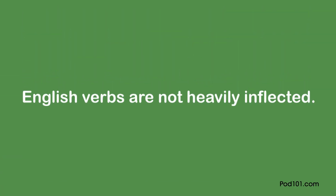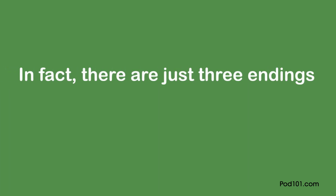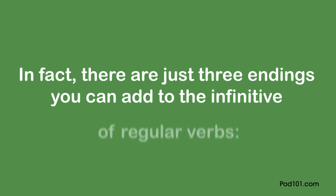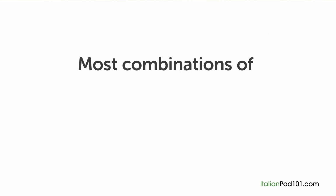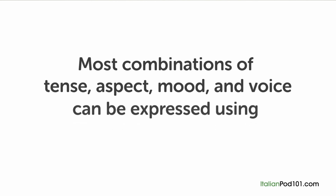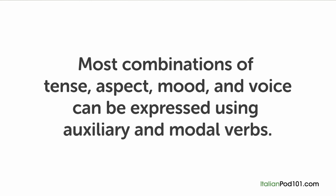English verbs are not heavily inflected. In fact, there are just 3 endings you can add to the infinitive of regular verbs. S for the third person singular present tense, for example, plays. ing for the gerund, playing, and ed for the past tense, played. Most combinations of tense, aspect, mood, and voice can be expressed using auxiliary and modal verbs.